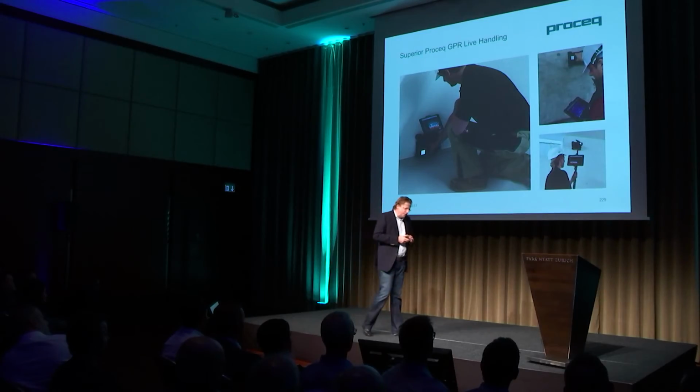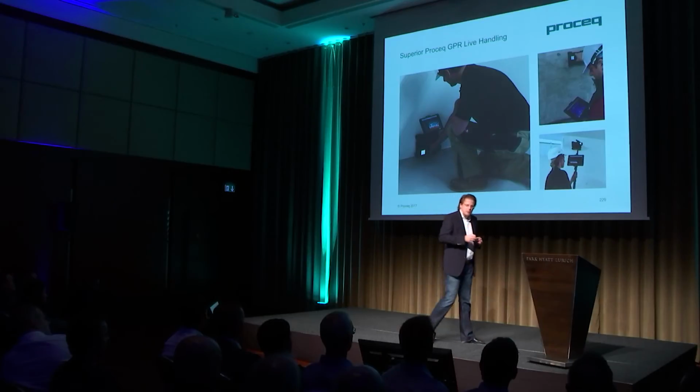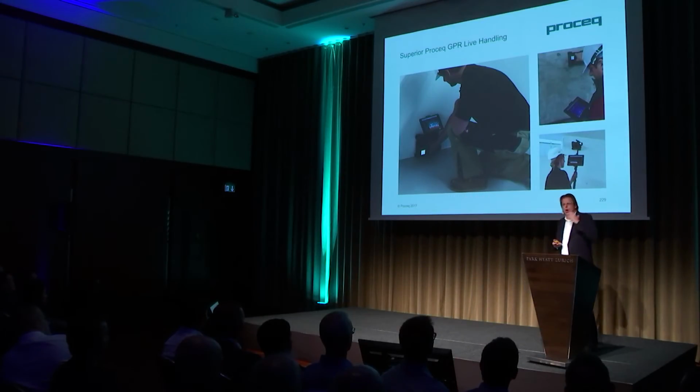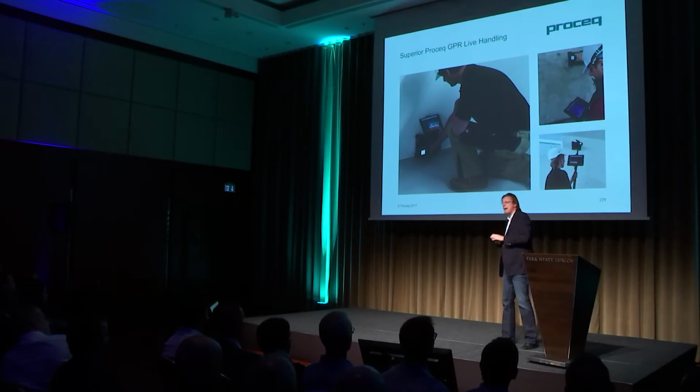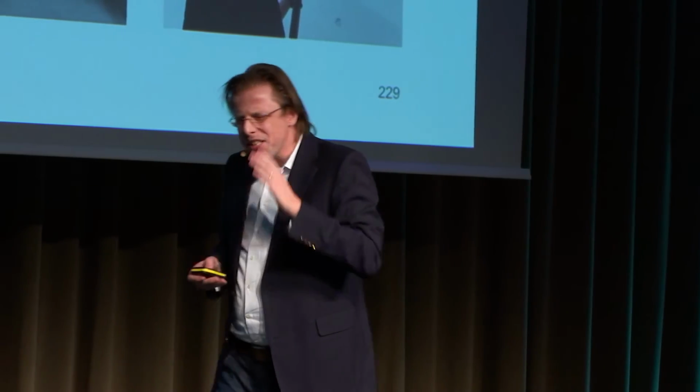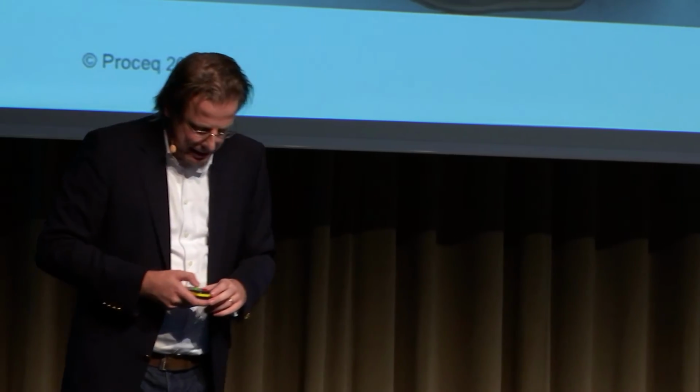And lastly, for overhead applications, we have also developed a telescopic rod solution made out of carbon fiber, extremely lightweight, with a multi-degree of freedom head on the top, so you can go overhead and to any corner very easily and without any efforts. This makes Proceq GPR Live truly a one-man operation on site.